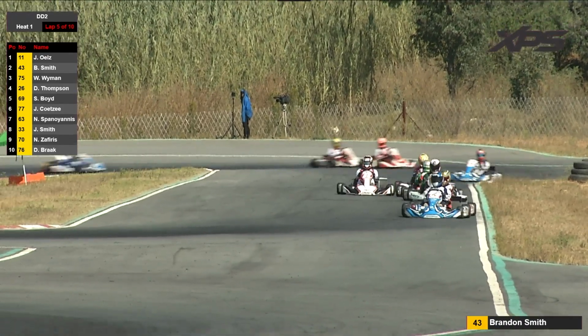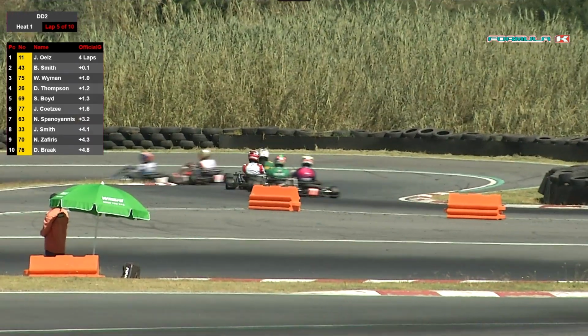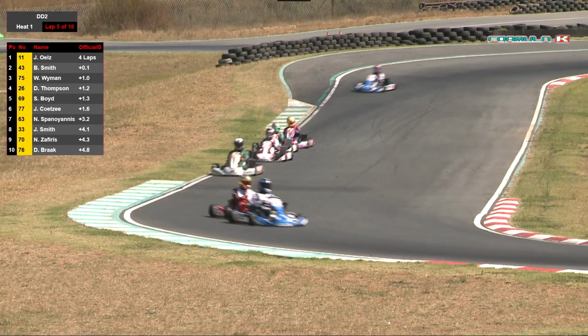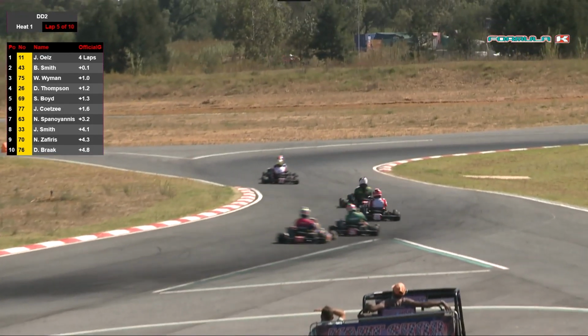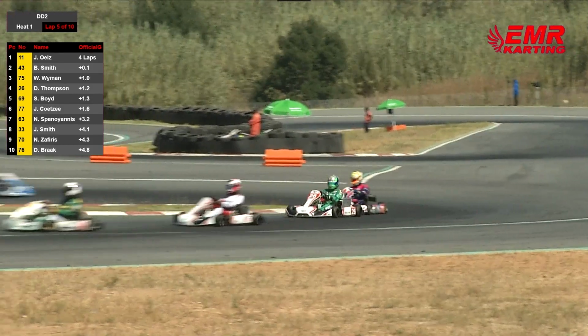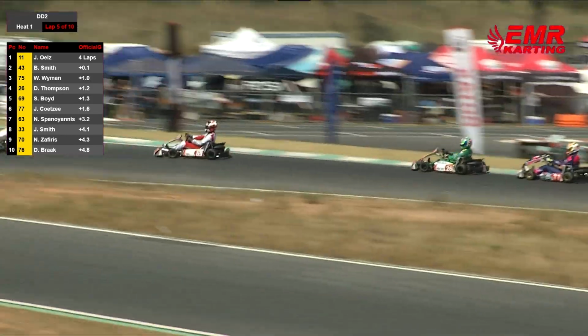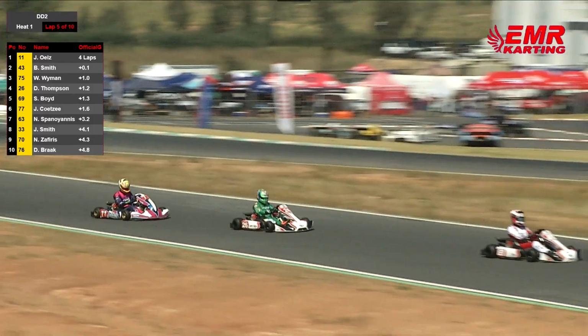Wyman now starting to get onto the back and pull along. Wyman also getting a lot of pressure put onto him, and that looks like Thompson starting to make his way back up through the field. So Thompson, after having a little bit of a deep breath moment, is starting to climb back up. And it also looks like Kutsia trying to make his way past Boyd. And Boyd is driving so defensively at this point to hold it back.